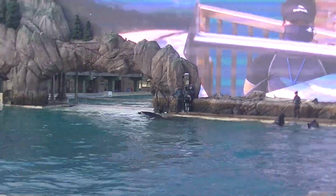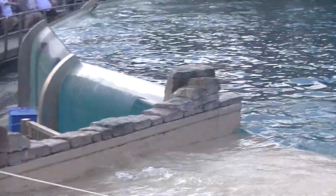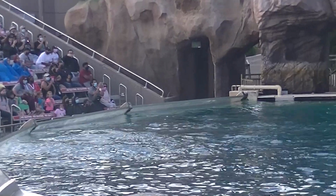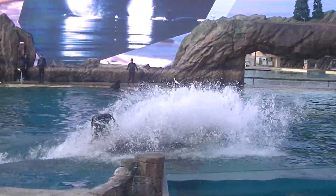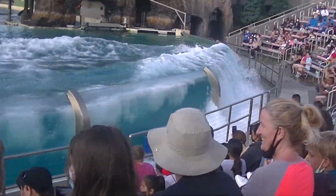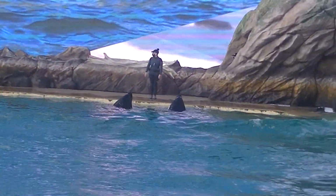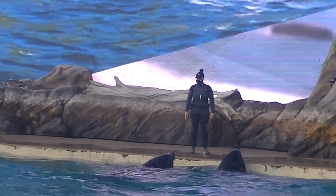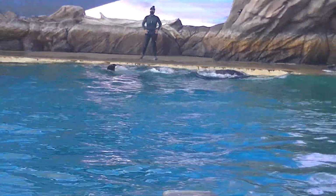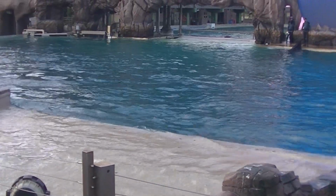Welcome to SeaWorld's Orca Encounter. My name is Arriane, and I'm honored to introduce you to these intriguing and majestic animals. There's nothing like seeing a killer whale up close and learning about them and their natural behavior. We hope that this Orca encounter will help give you a better understanding of these amazing animals and all that they represent.